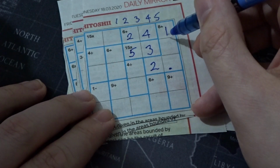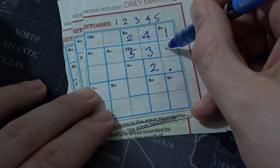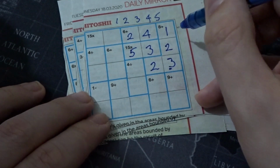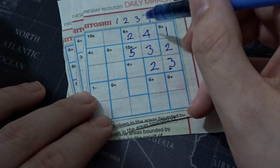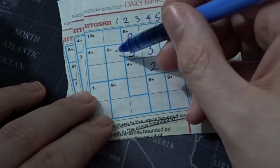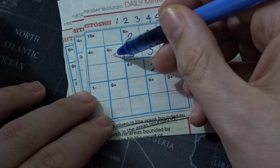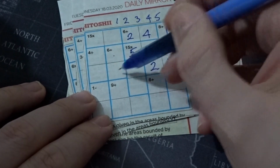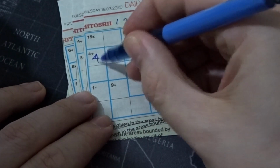And I said this was 1, 2, and 3. Well, this isn't 2, so our 2 has to go there, and that's our 3. So this is 1 and 4. This can't be 4, because then these two add up to 6. If that was 4, that would be 2, and it can't be 2, because there's already a 2 in that row. So that's our 1, and that's our 4.